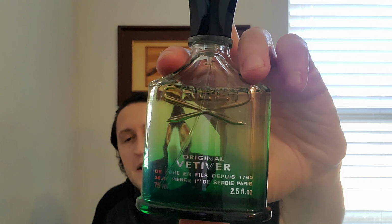This is my favorite vetiver for warm weather. In the summer, I love this because it has this ginger. The ginger in this is outstanding, and it mixes with this Haitian vetiver and Creed's sandalwood. That very clean sandalwood with this iris that adds this powderiness to all of the above. It's so good. There's also a mandarin orange note, which is very prominent. So that is a very easy wear.